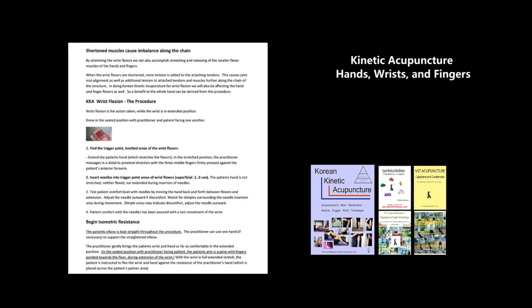Insert needles into trigger point areas of wrist flexors with a superficial 0.1 to 0.3 chun. The patient's hand is not stretched, neither flexed nor extended during insertion of needles. So after I've located the trigger points, I straighten the hand out. I'm not extending it. We're going to insert the needles while the hand is just in a neutral position. We test the patient comfort level with the needles by moving the hand back and forth between flexion and extension. So we insert the needles and then you check.